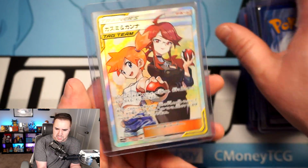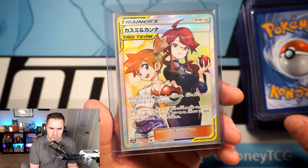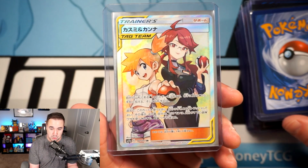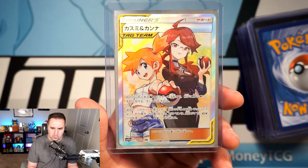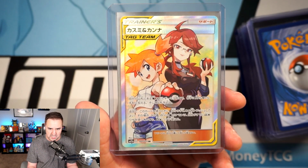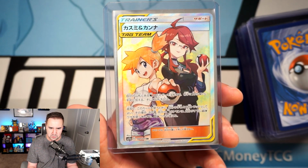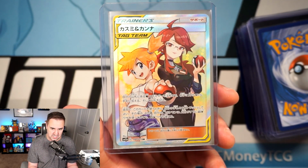And then this one I actually pulled in one of my box breaks for a viewer, but he was kind enough to sell it to me. This is a Misty and Lorelei, exclusive to Japan and Tag Team All-Stars. So there's an exclusive card. We pulled it as a secret rare. We pulled this in a box break, and the guy who pulled it was really kind enough to sell this to me for a solid price. So I really like exclusive cards that never came to English. I think they're pretty cool.